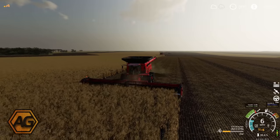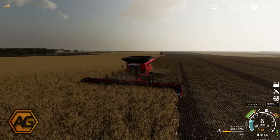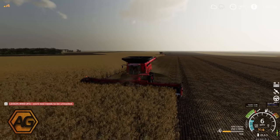We are racing some rain though, so you can see a few clouds around. It's looking a bit murky, and we do have some rain on the radar. So we're going to try and get this field knocked out as quickly as we can.